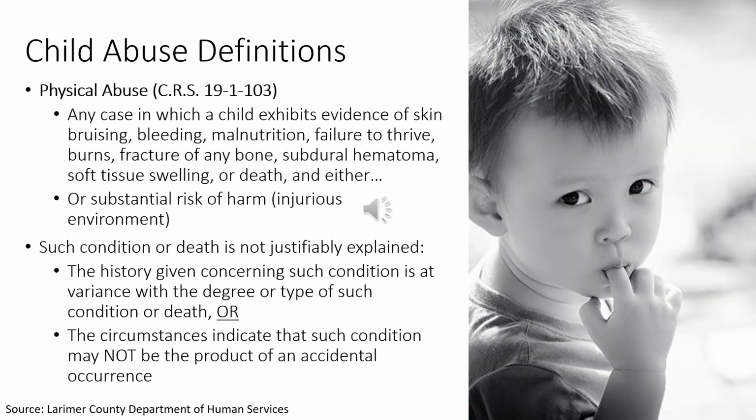So physical abuse is basically, by Colorado definition, leaving a mark or doing something that really had serious risk of harm, which is called an injurious environment. So this could be, for example, having a big physical altercation in front of little kids, because they could get hurt if you have domestic violence right around them, or it could be driving under the influence. I'm never sure if driving under the influence falls under physical neglect or physical abuse, but you're creating basically an injurious environment if you've got your kids in the car.